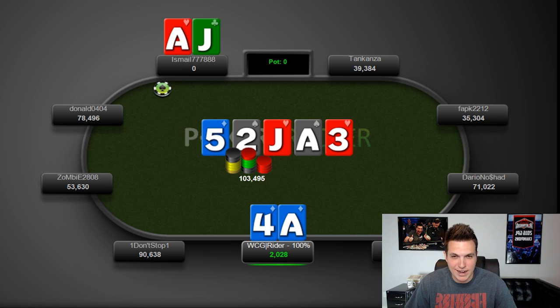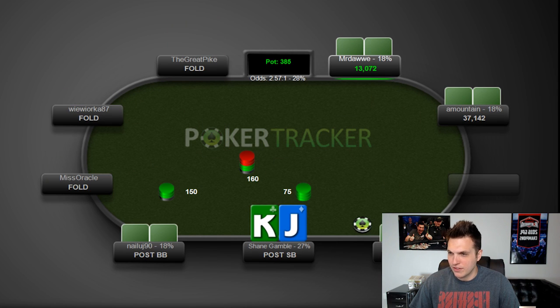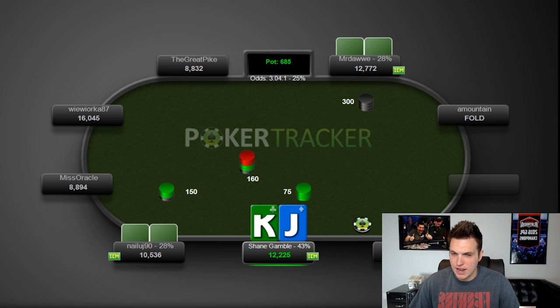So let's go ahead and jump into one of your hands then. Okay, cool. Let's just jump right into it. So we have King Jack in the small blind. We are going to face a hijack min raise. Folds to us. And before we even take a look at what you do here, preflop, what are your thoughts as far as how you're going to play this hand versus the open?